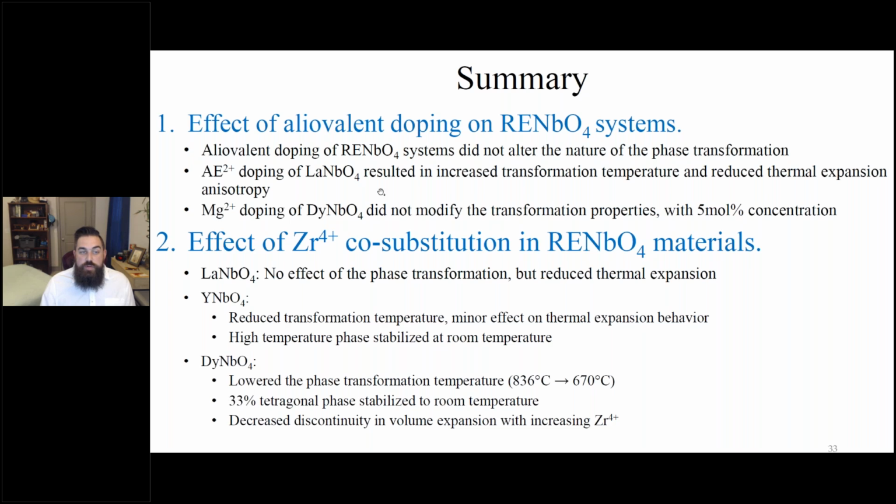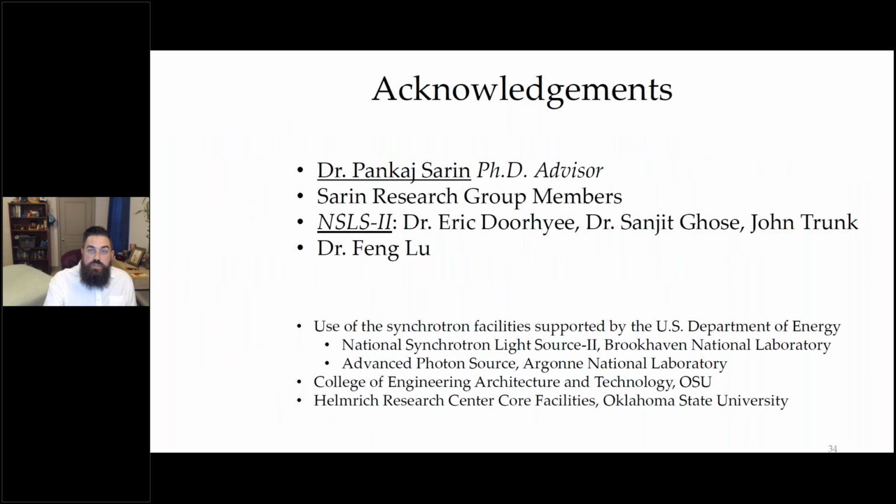Now for yttrium niobate, we're able to reduce the phase transformation temperature with a minimal effect on the thermal expansion, but we did see stabilization of the high temperature phase down to room temperature. And then for dysprosium niobate, similar results: a reduction in the phase transformation temperature, stabilization of 33% tetragonal, as well as a decrease in the discontinuity in the volume expansion between the high temperature and low temperature phases due to increasing zirconium concentrations.